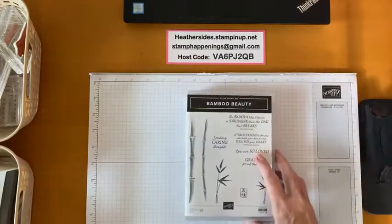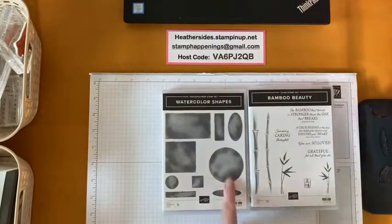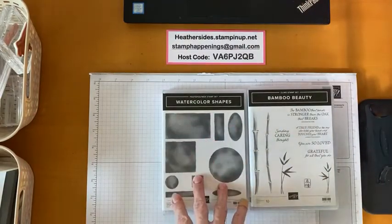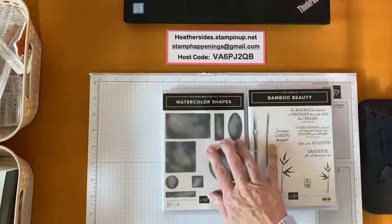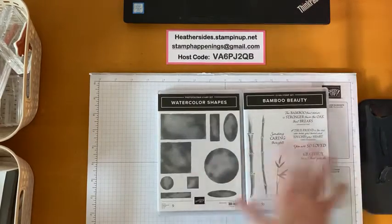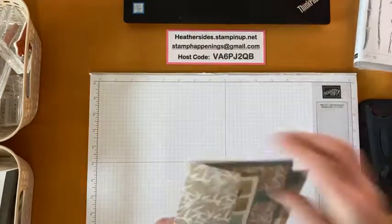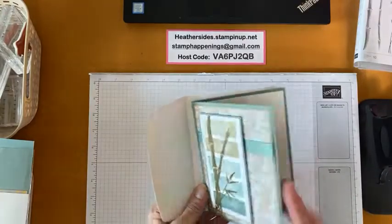It's the Bamboo Beauty stamp set. And then I also used our watercolor shapes, which I really like. It's very versatile. It's great for backgrounds and simple designs, as well as just kind of fun and funky things. So combined, I'll show you what I made. This is the card we're going to make tonight, just very simple.